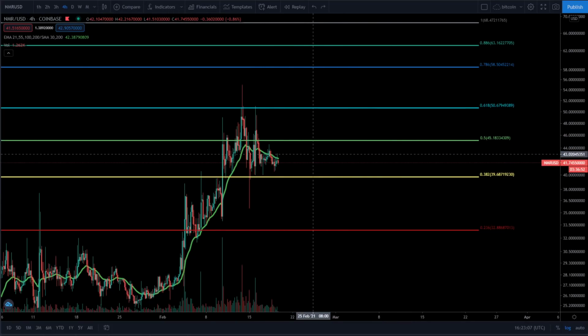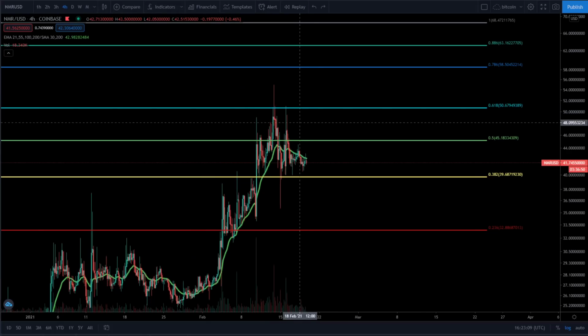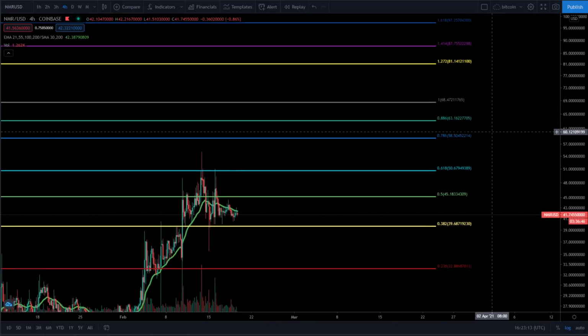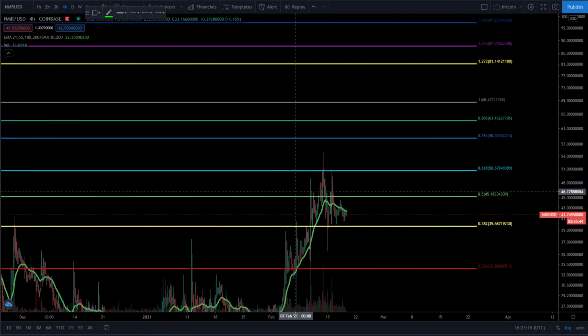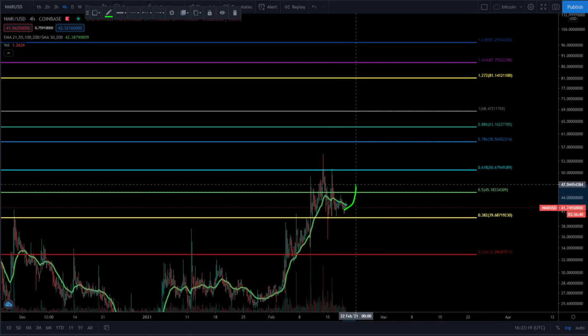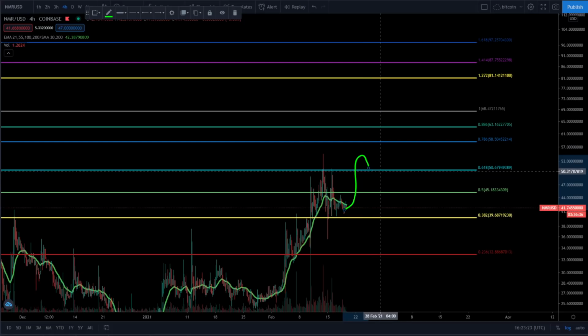$45 is the next target I'm looking for. And $50 is what we need to get above. We need to get above 50 bucks. I'm going to feel really good about it. I already feel really good about it. But then we're going to start seeing more upside a lot more quickly. This is what traders are looking for.